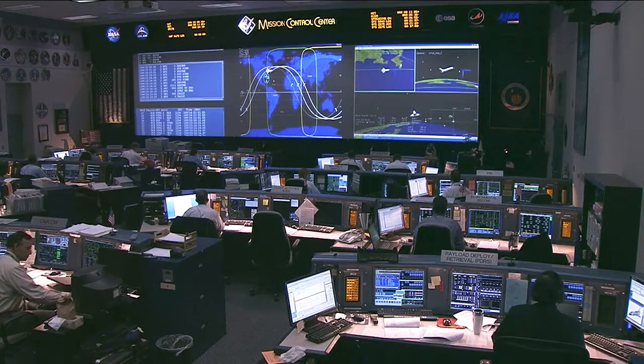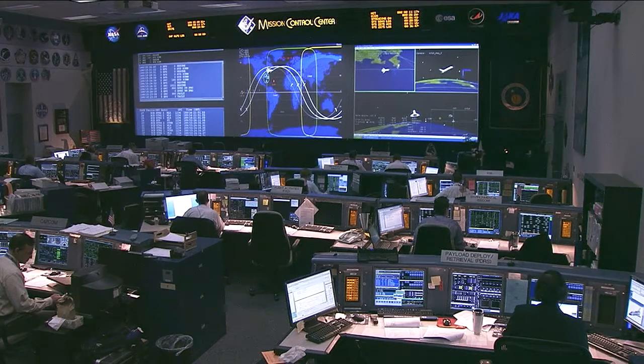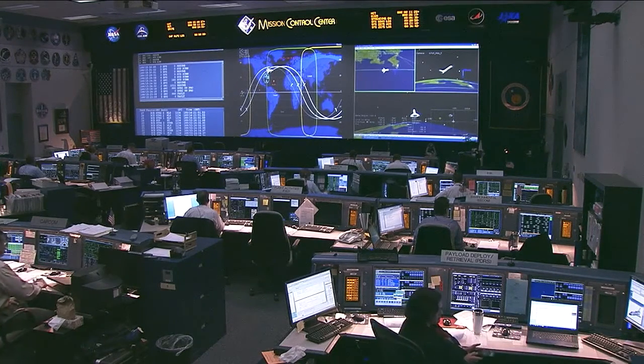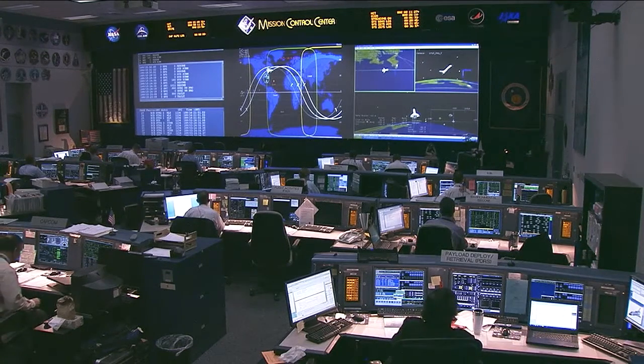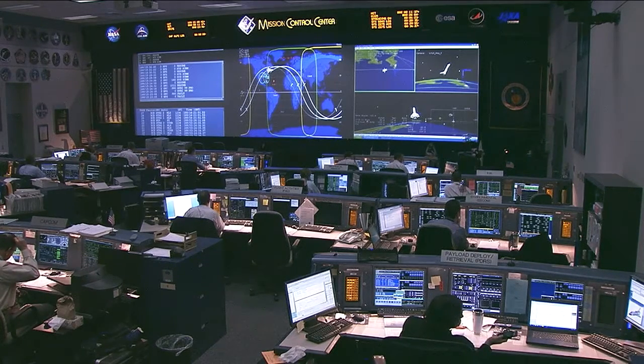Commander Chris Ferguson is currently orienting Atlantis into the proper attitude to enable Sandy Magnus to capture digital still imagery of the external fuel tank as it drifts away for the final time. Atlantis currently in an orbit of 140 by 36 statute miles. That's the preliminary orbit that will be increased in altitude at its apogee through the firing of the orbital maneuvering system engines 26 minutes from now.